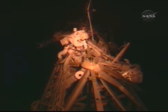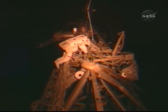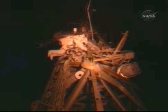As you can see, they're commencing with the deployment of the UCCAS, the Unpressurized Cargo Carrier Attachment System, which will be used to position external logistics with spare parts throughout the life of the space station.